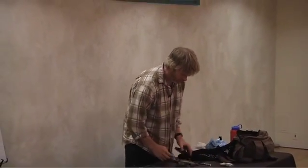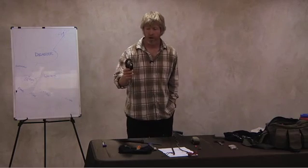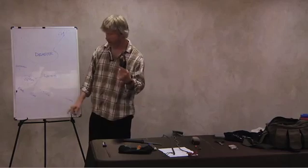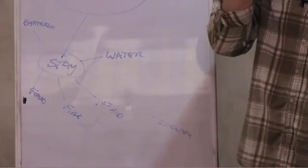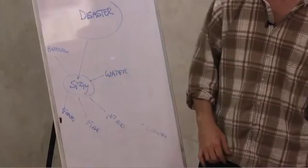Now, so far, this is about self-defense. This is a tool to build shelter. This is a tool to build fire. So it's multi-purpose. You can use it to make first aid stuff also. Shelter, first aid, and depending on where you are, you can use it for gathering water also. So it hits just about everything on your stay or go as a fixed blade knife.